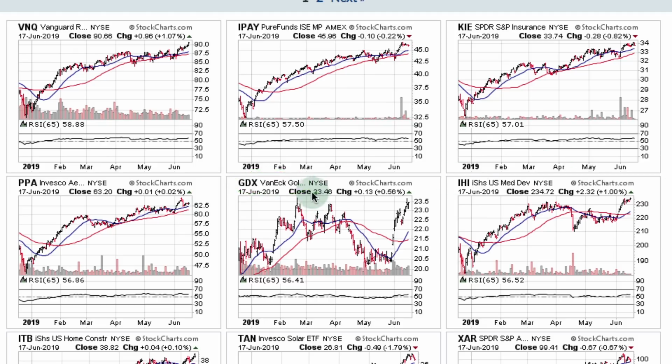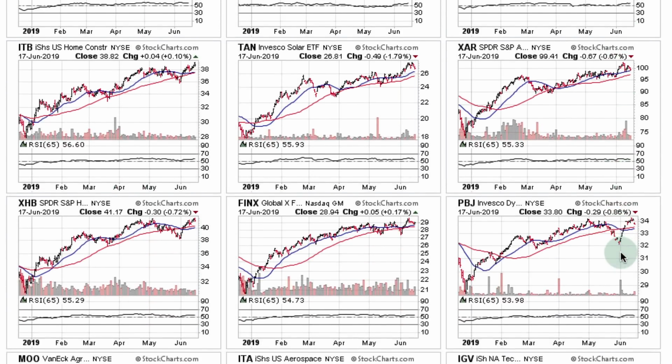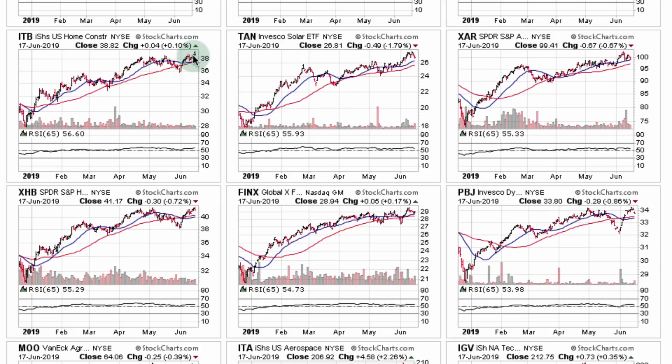In defense is still strong. Look at this advance here in the PPA, the defense ETF. So it is looking good. And medical devices got that nice triangle breakout. So it's clearly one of the stronger ETFs. Then when we kind of scroll down, we can see housing hitting a new high. Solar ETF hit a new high. There's another defense ETF hitting a new high.